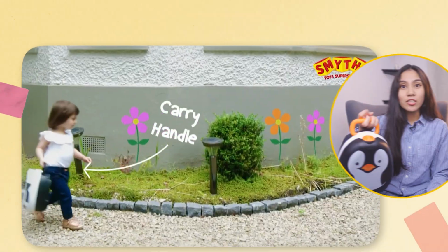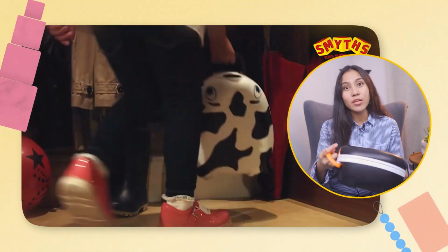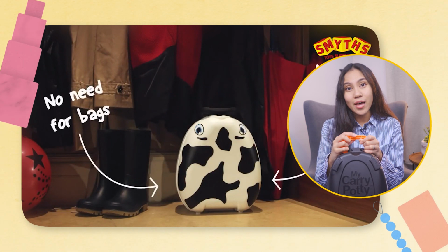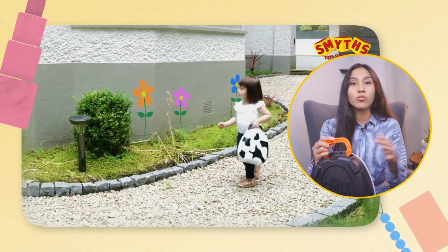Another pro is this carry handle right here. Your child can walk around with it wherever they'd like. So when your child is just potty training, allowing them to carry it around with them is going to be super helpful because they can just go whenever they're feeling like it. So let's say they're walking around the house or outside. They need to go, they just carry it around with them and then they can just open it.